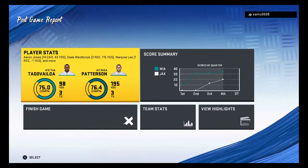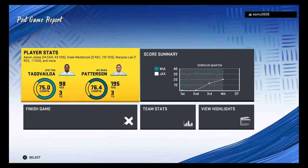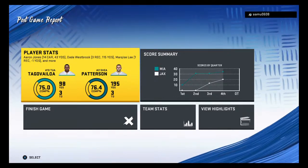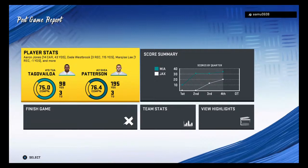So for Miami, the win moves them up to 5-2 now on the year. And they will head back home next week. Meanwhile, for Jacksonville, things are definitely going south quickly as they fall now to 1-6. And they'll be off to Minneapolis next week for a look at new U.S. Bank Stadium and a date with the Vikings.